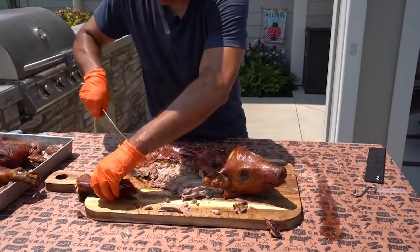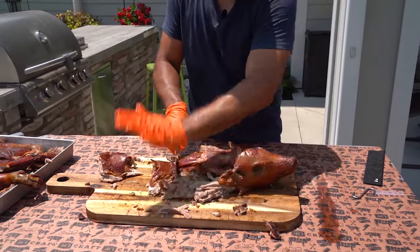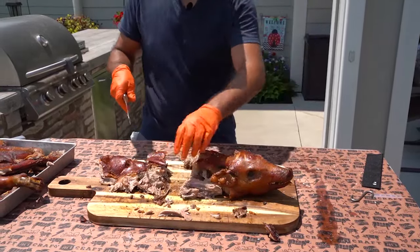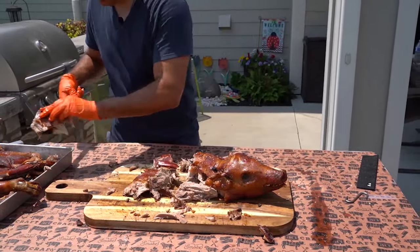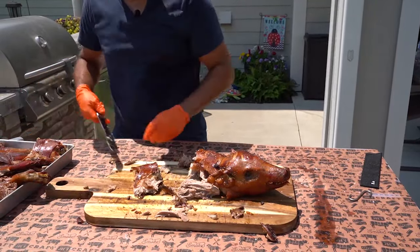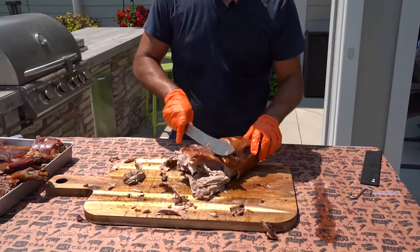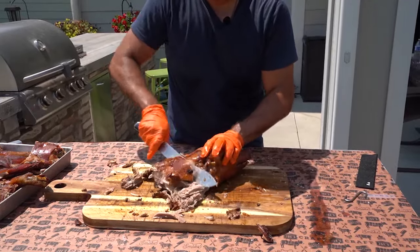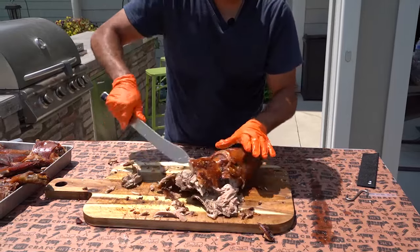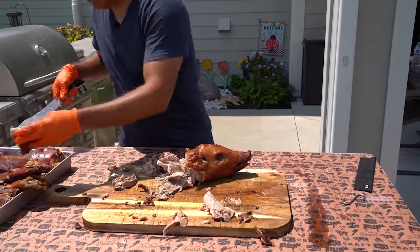Okay, there you go. And this is what I call lechon asado right here. There's nothing better than lechon asado, in my opinion. It's really hot. There you go.